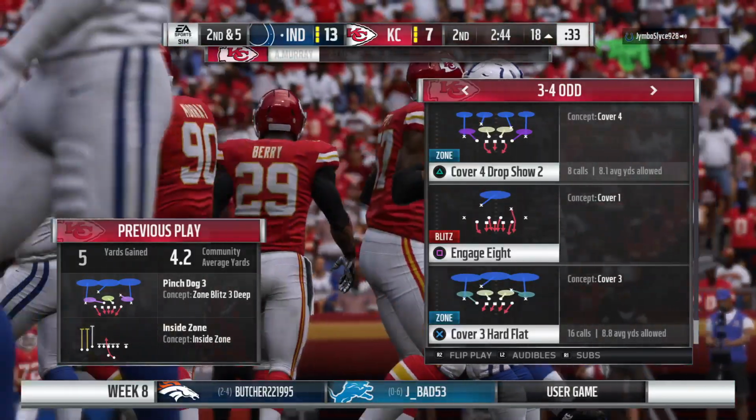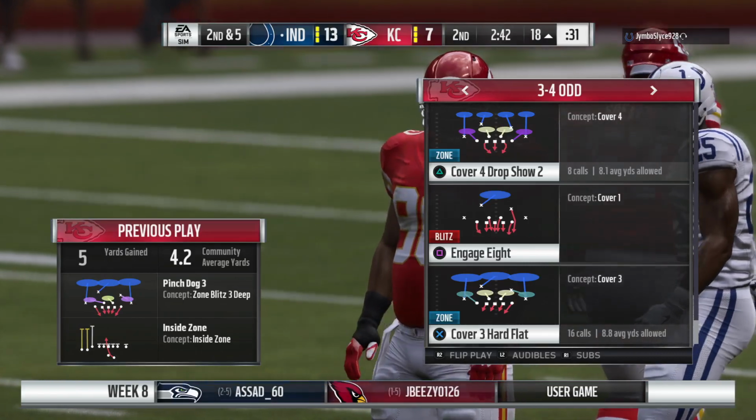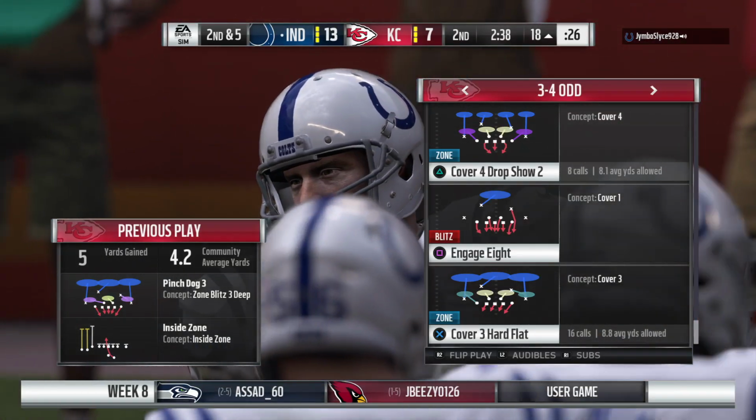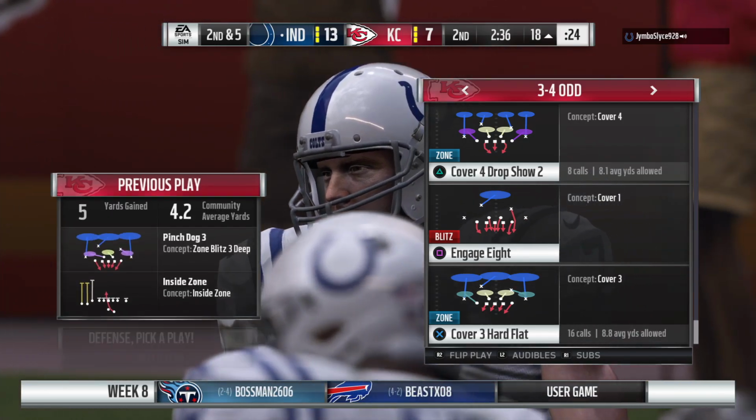Despite the blitz, they're still able to pick up a nice, solid gain. The disadvantage of blitzing often alters the normal spacing and run fits and leaves creases like they were able to exploit right there.